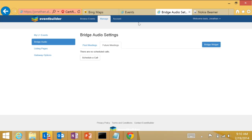But anyways, just wanted to wrap up real quick in the sense that Event Builder, we're focused on building unified conferencing tools. And right now we've got L Plus and Gateway, which extend the feature and functionality, structure, and scale of Lync for video and web conferencing. And we're soon to release this new product called Bridge Audio, which will allow IT managers to have control of audio conferencing inside of their organization so that you can get anyone on any device anywhere into an audio conference inside of Lync. So anyways, there we go.